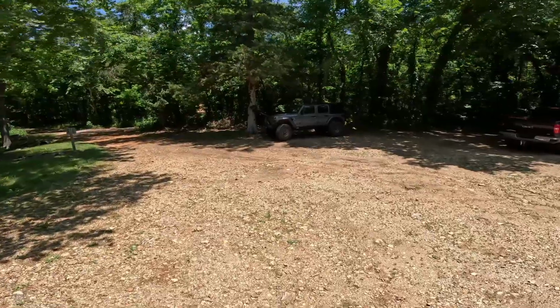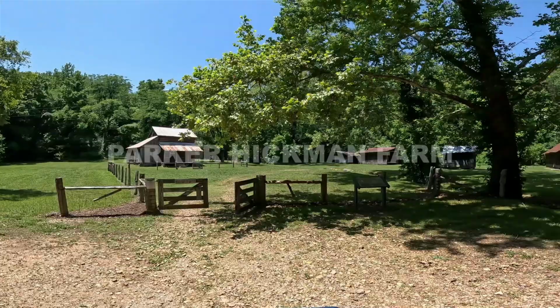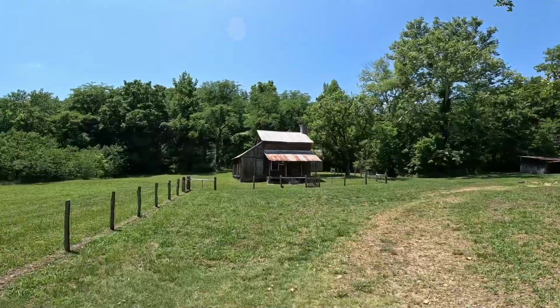It's all dirt still, but a wide parking area. There's a lot of shade to be found there if you want to park in the shade. So you're going to drive up, get out, and open up a gate. They ask you to keep the gate closed. Open up a gate, and the homestead's right there.